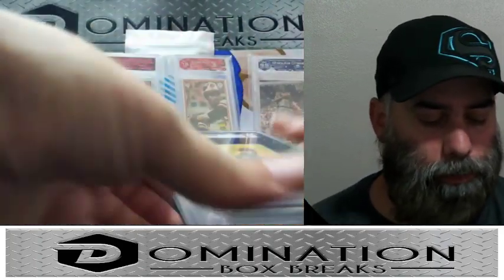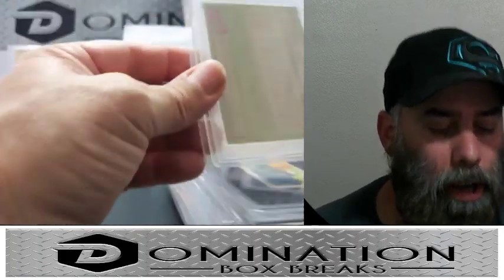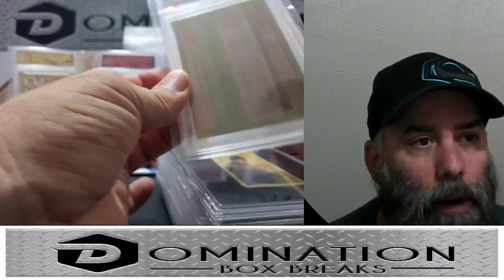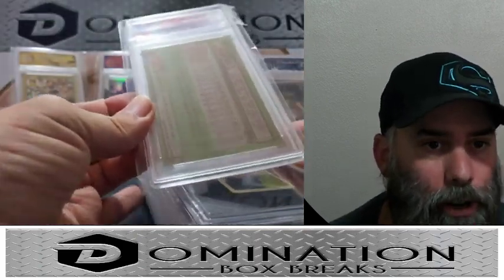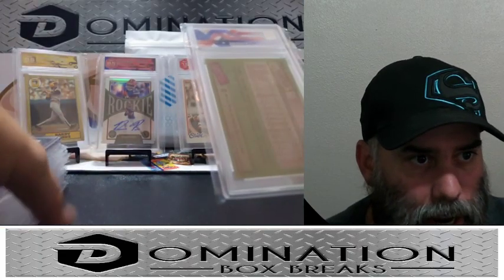So here we go. We got this in there. They're now upside down. This is the one. Okay, here's the Roger Clemens rookie. This is the one that I said I wouldn't be surprised if I got a 5 on. I knew this was in bad shape, but I wanted to see what I got anyway.